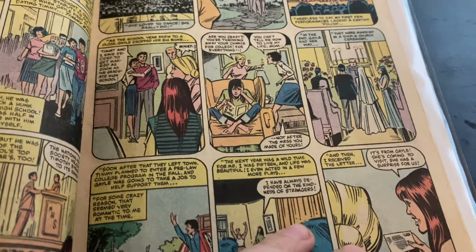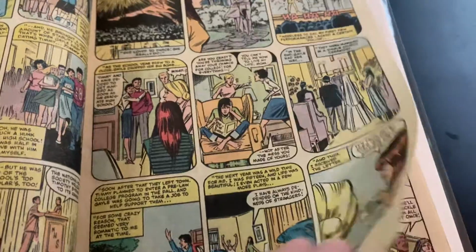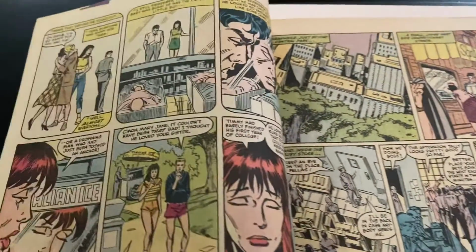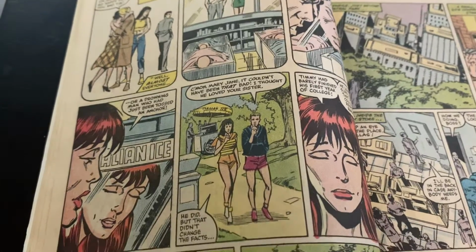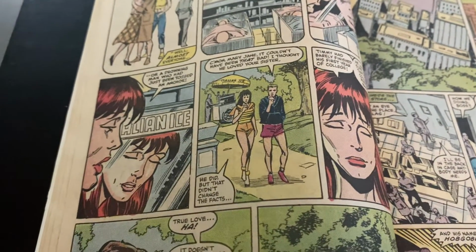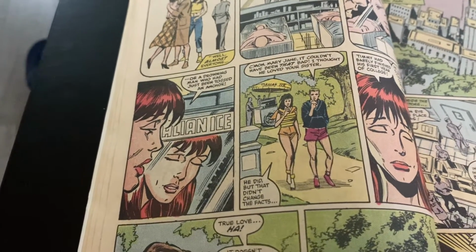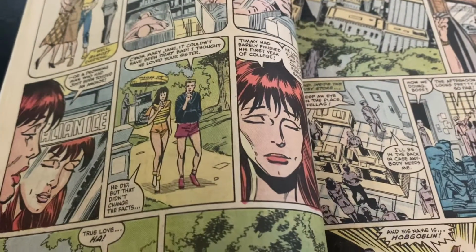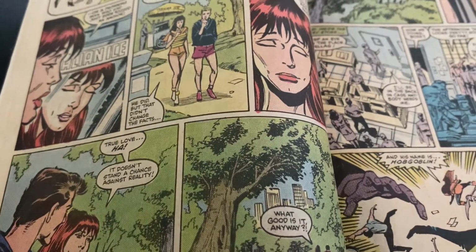I read this book way long ago in 2006, and for whatever reason, I lost it. It may have got damaged. I don't know what happened to it, but I'm really glad that I reacquired it. But let's go ahead now and look at how he draws Mary Jane.